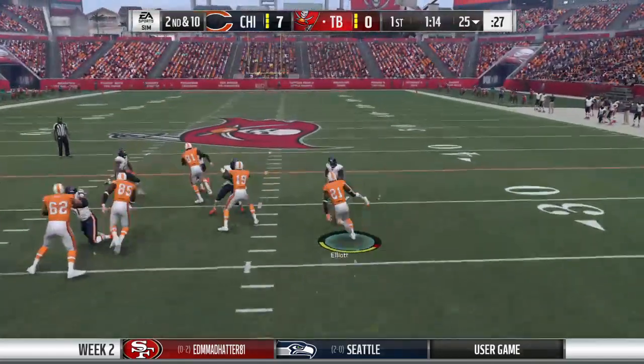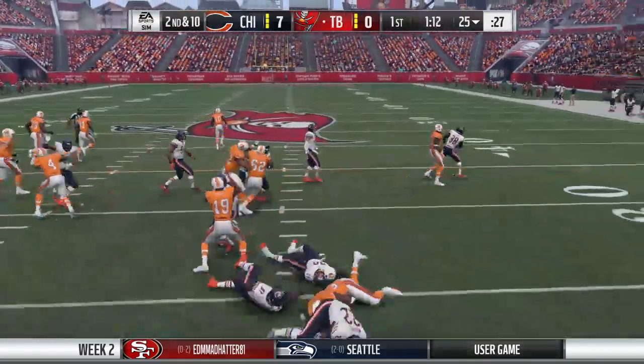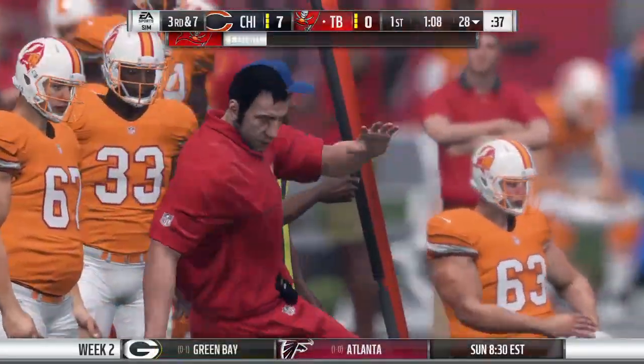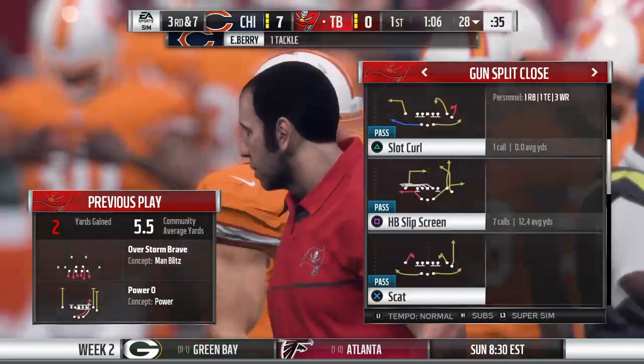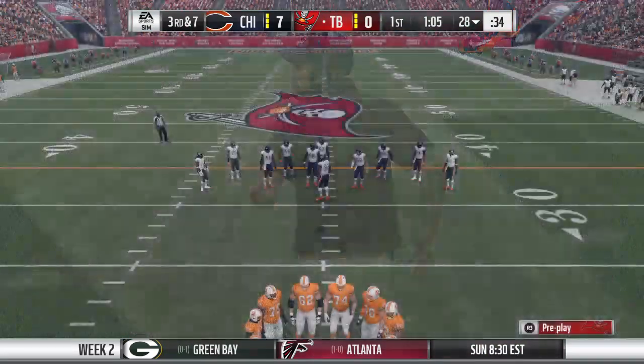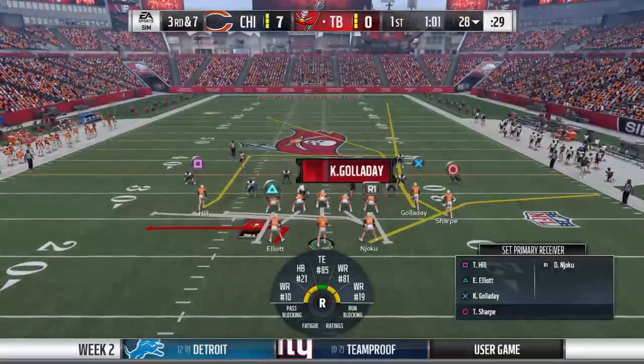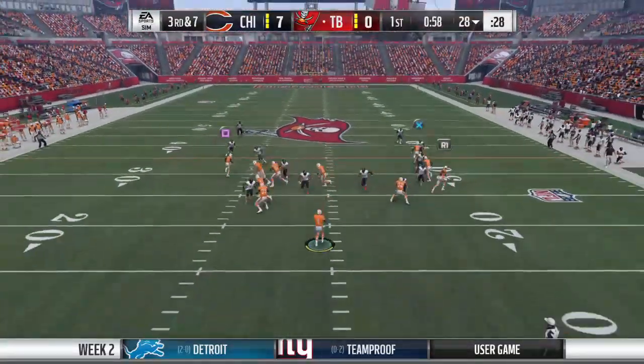On second down, Elliott. Only a couple there as he'll be brought down about the 28. Well, if the coaching staff's doing a good job upstairs, they'll file away what they just saw from the defense right there. They sold out to stop that running play. I'd say keep that in mind. They want to try that again, go play action, hit them over the top.